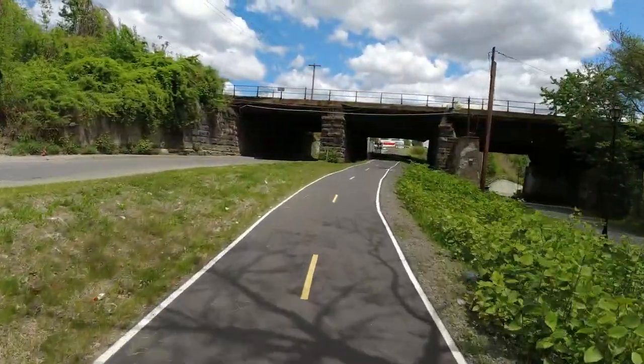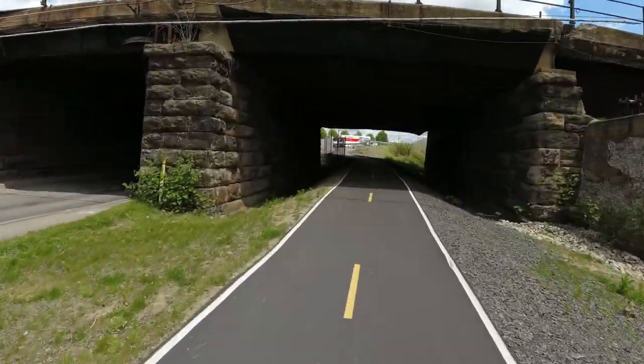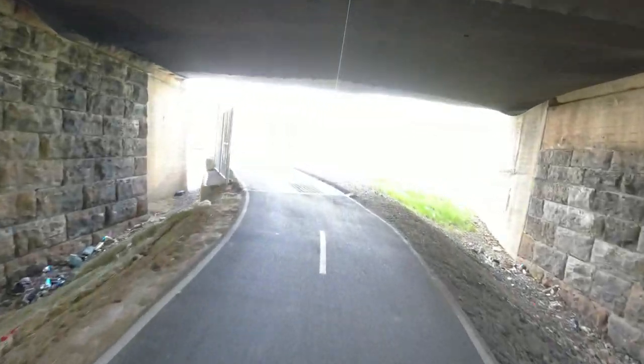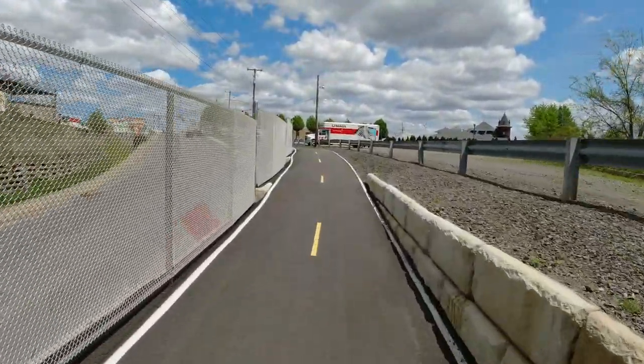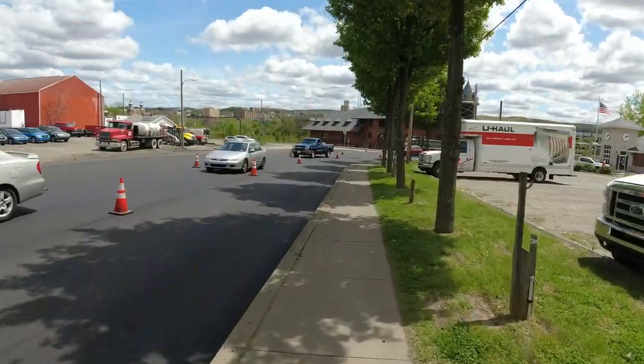This section of the Heritage Trail is nice because there's a nice access point which will take you up to Lackawanna Avenue. Smell that fresh blacktop.